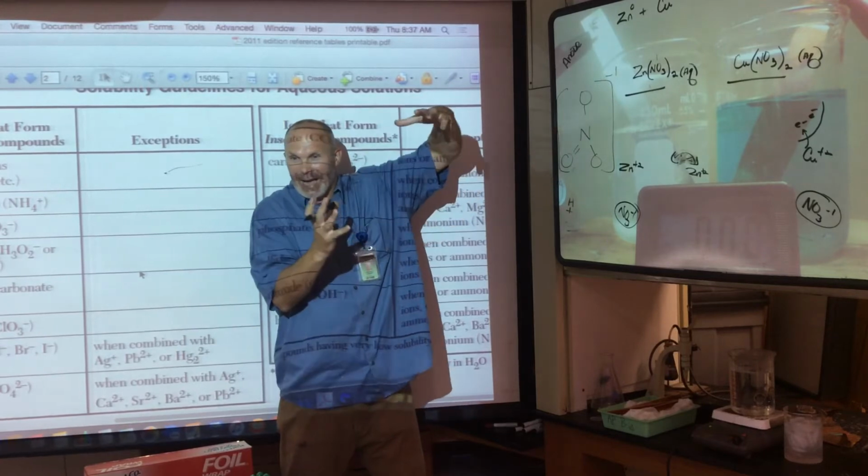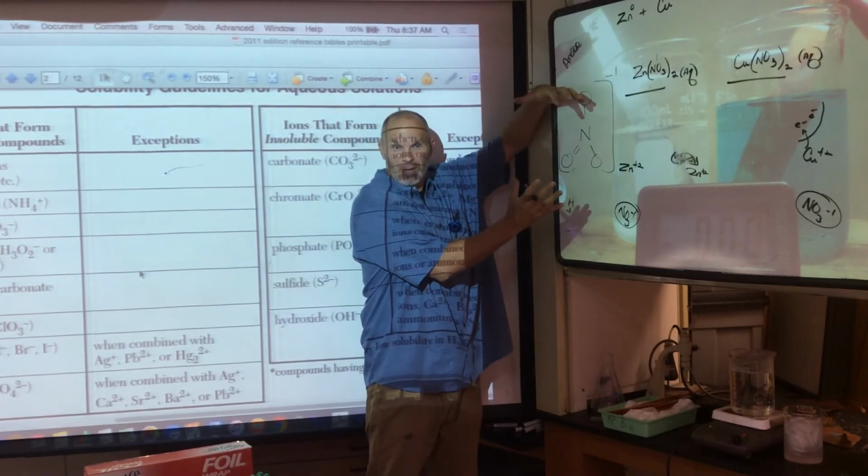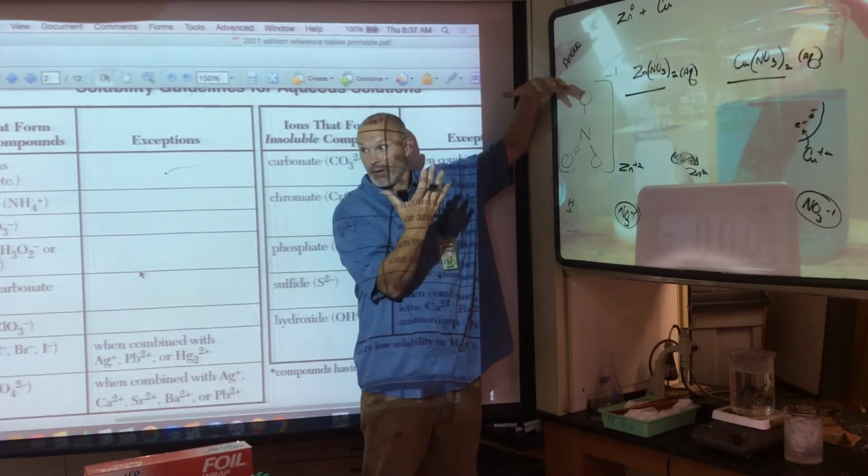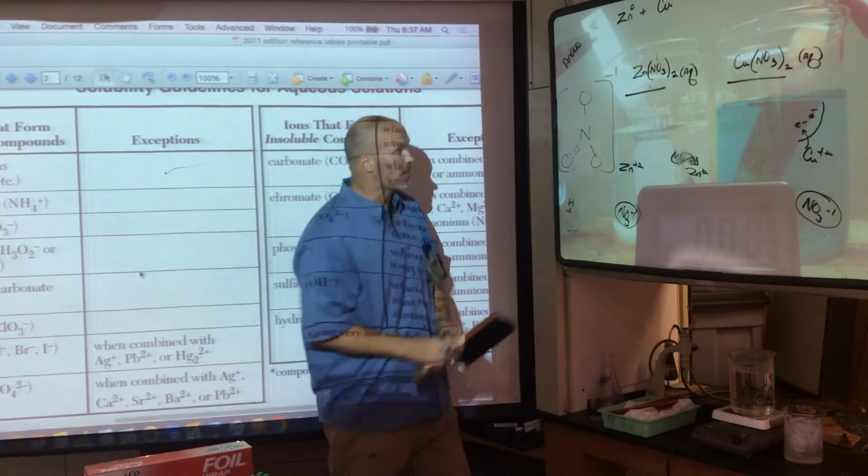What's the diameter of 4 atoms? Large. So therefore, the attractive forces in nitrates are going to be weak. That's why they're soluble. Okay? So that's the real reason.